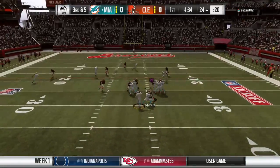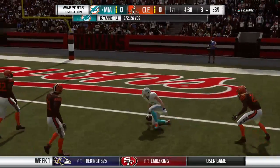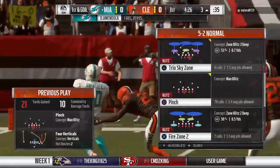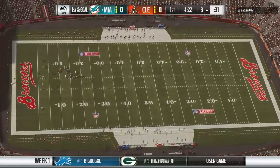Now Tannehill. And Amendola with a catch. They're able to convert on 3rd down, and that sets up a 1st and goal. After getting that turnover on the first drive of the game, you'd hate to just stall out the momentum, go 3 and out. They're able to avoid that there.